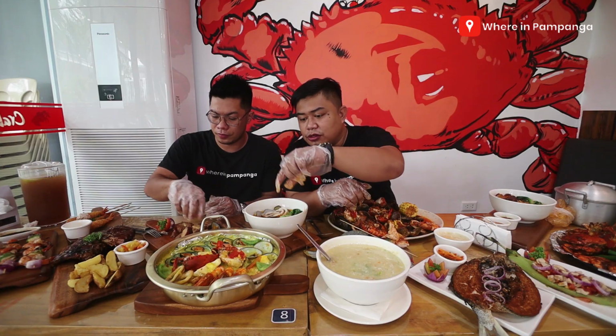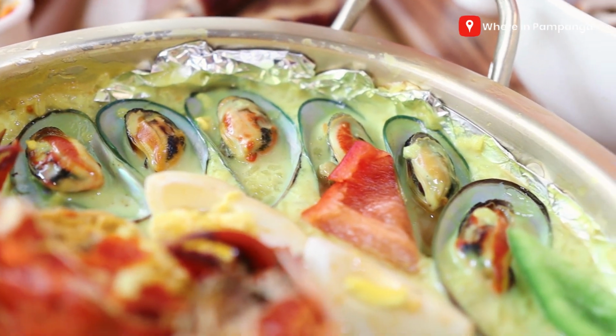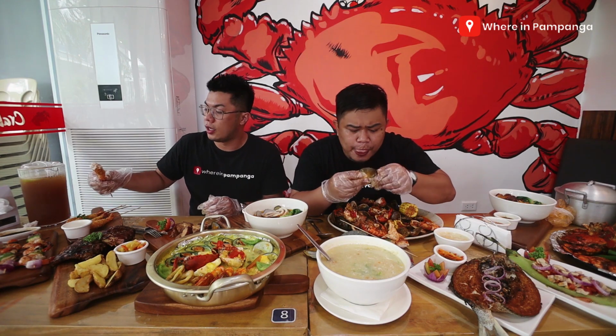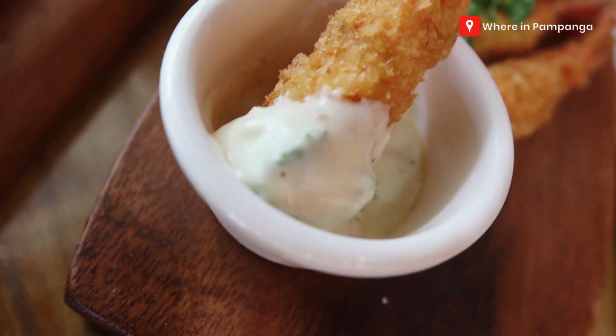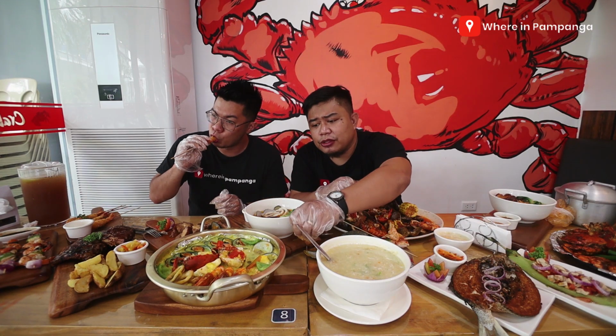I wanna taste this one. So finally, natitikman natin yung kanilang original recipe. So ako naman titingnan ko yung shrimp sticks. Oh, wow. So something bago to. Tempura style. Yes.